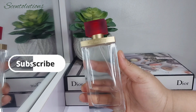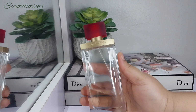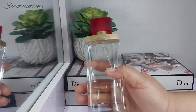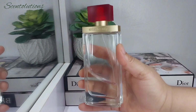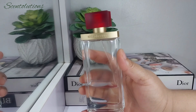I know it smells nice, but the compliments that it gathers, I mean, beautiful. This is so feminine, just really beautiful for everyday wear. It's a lovely perfume. I love this. If you like watery florals like lotus, you would like this one.